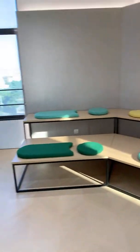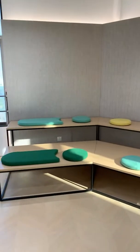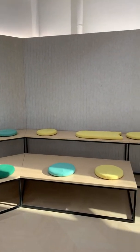For these sitting panels right here, they've got plenty of options. We have plenty of options for the materials and the colors. You could have it in any other colors or different textures, like leather or fabric. You can just stick with the fabric if you want.